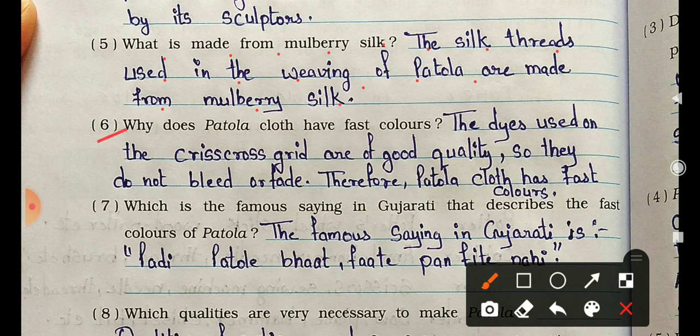Number 6 question. Why do Patola cloths have fast color? The answer is, the dyes used on the crisscross grid are of good quality, so they do not bleed or fade. Therefore, Patola cloths have fast colors.